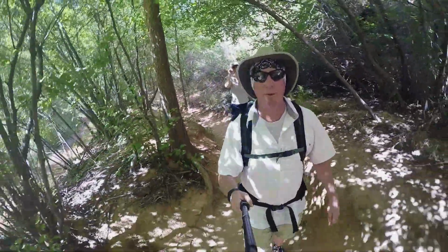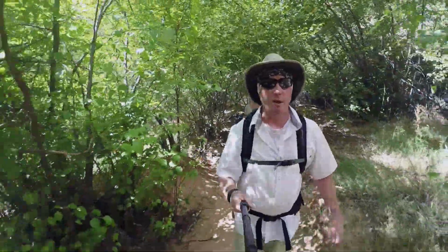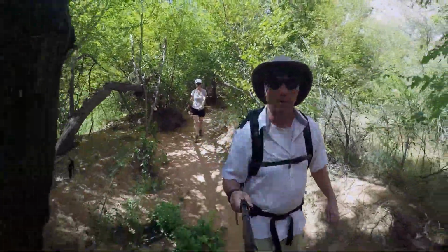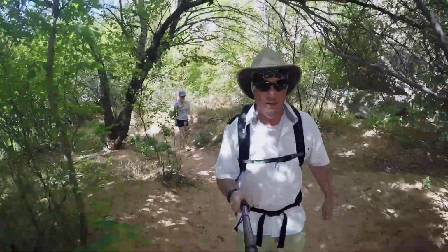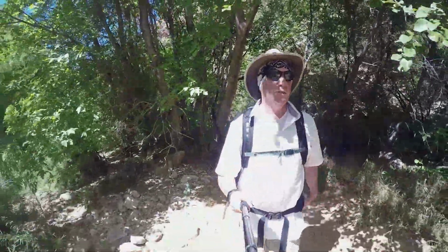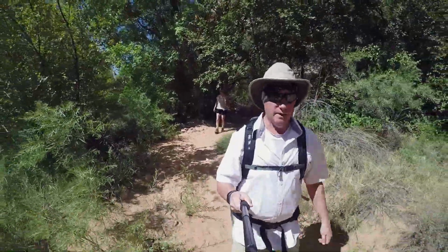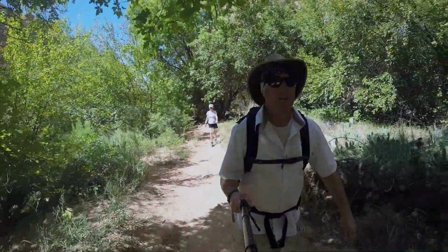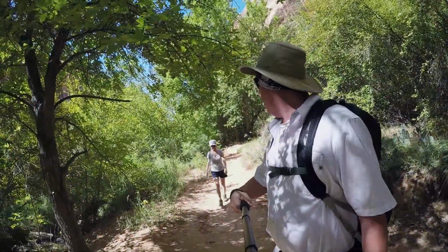Now hiking under a canopy, so it feels nice. Since we haven't done the hike before, I don't know how much longer this goes on for, but very pleasant when you're in the desert and you've got water running the whole time. Nice sandy soil. This is definitely a nice hike. But I'd say the air temp is definitely in the 90s out here. It's hot, but when you got the water right next to you, you need to cool off. Come in the shade, cool off.